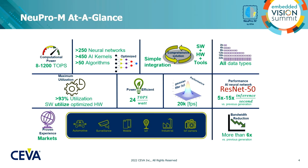Let's look at the technical details of the NeuPro-M. I mentioned that we have the engine of the NeuPro-M. The engine within a single core can run between 8 to 160 TOPS. Then we have scalability of multiple cores within the SoC, and we can go up to 1,200 TOPS. And we can run different neural networks and different algorithms, of course, very flexibly.